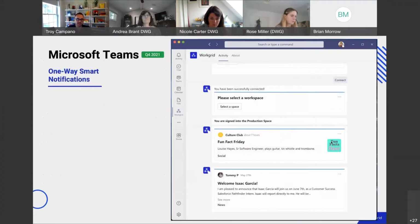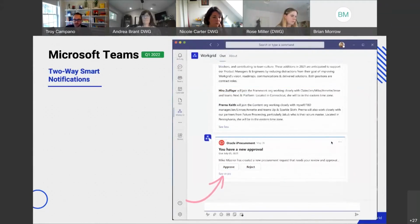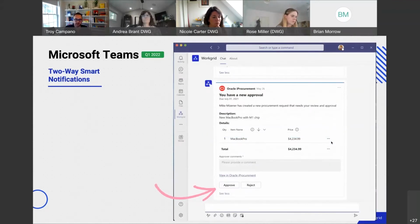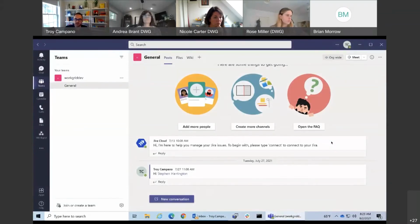So here's a sneak peek of what it looks like. You'll have the ability to fully brand this, but this is an example of sending communications out to your employee, being able to send notifications, announcements, and information. Here's transactions. This is an Oracle procurement request where you can see the details of that transaction all here within Microsoft Teams. And then this is an actual demo from our environment.